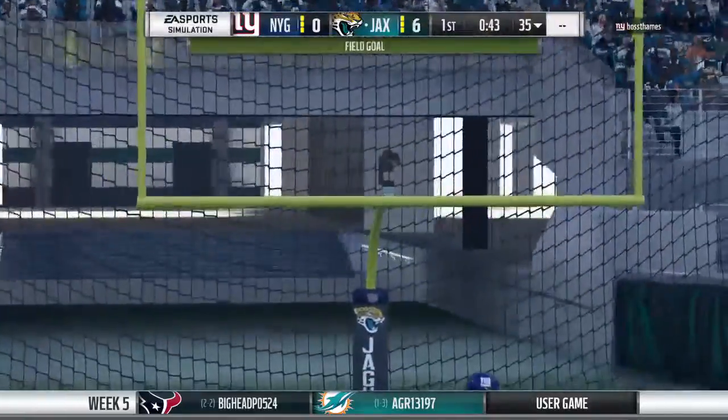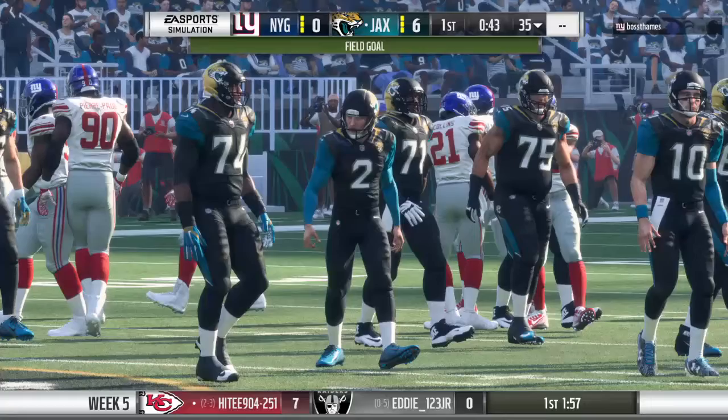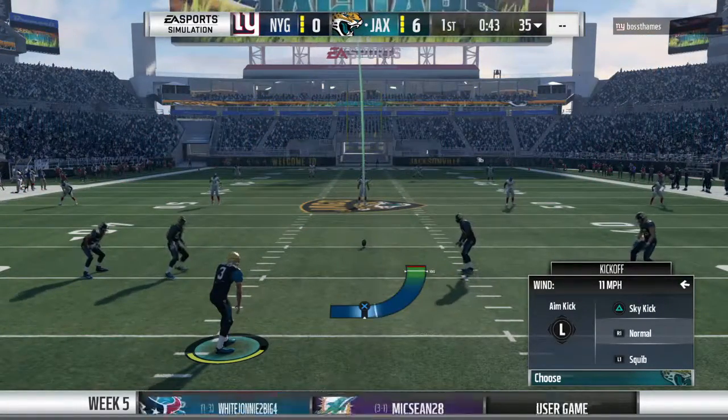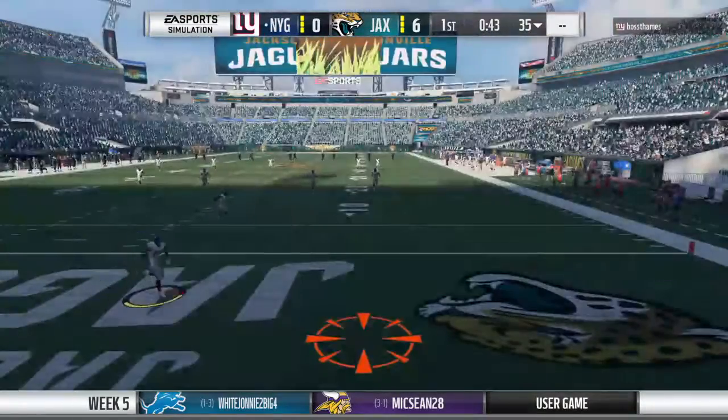This kick is good. He got every bit of that one as it's good from 56 yards out. An update now from Oakland. It's the Chiefs that have jumped out to the early lead against the Raiders. We'll keep you updated on that one as it progresses.